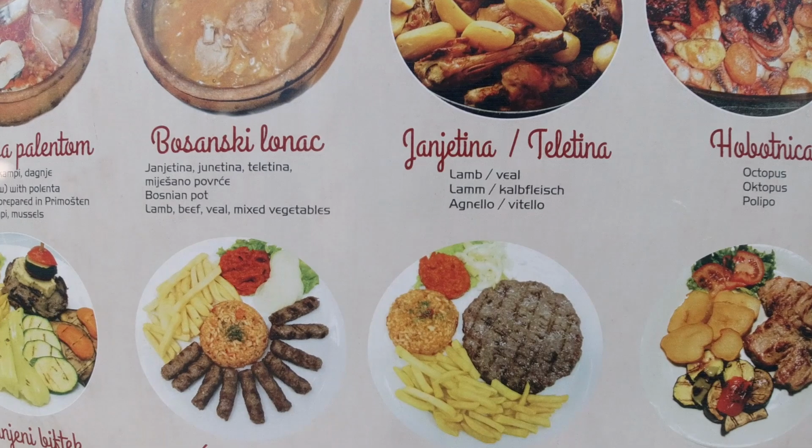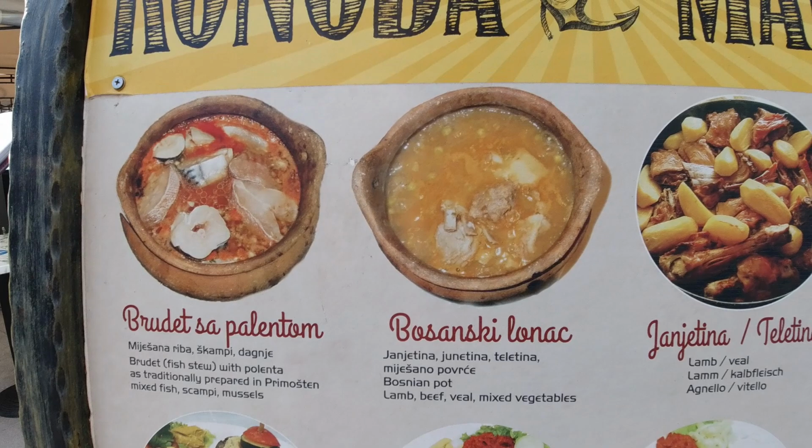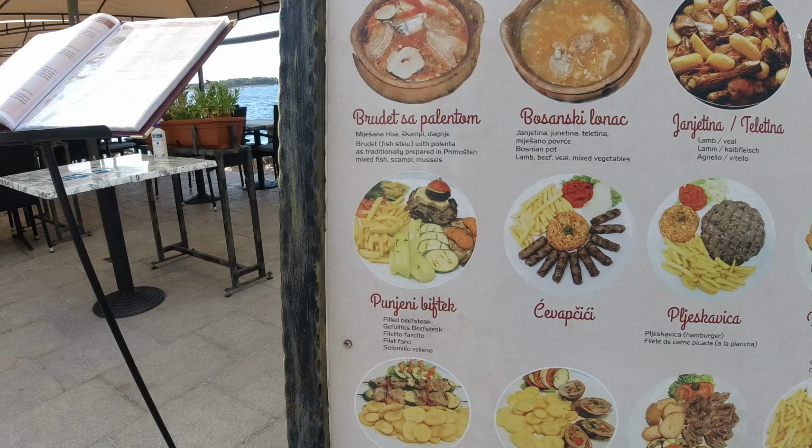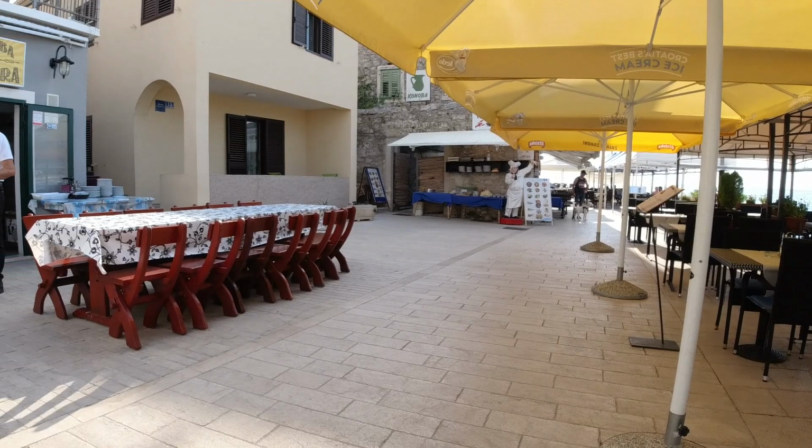Octopus, hamburger patty, cevapcici, Bosnian pot, lamb, beef, veal, mixed vegetables. Okay, haven't seen that one before. Salomillo relleno. All right, some good-looking choices. Hello. Ciao. Kitchen is open? Yeah, okay, cool. Thank you.